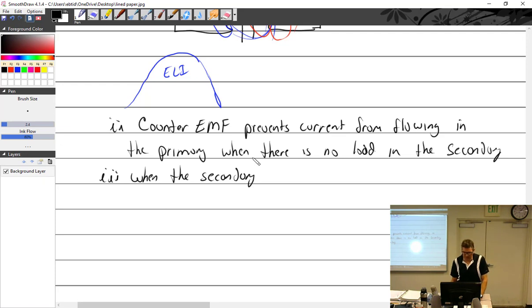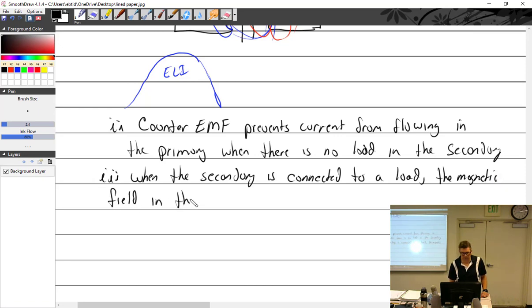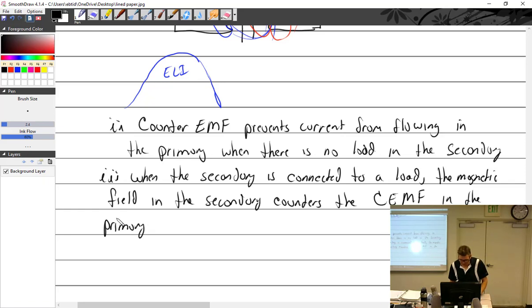So when the secondary is connected to a load, the magnetic field in the secondary counters the counter EMF in the primary and allows more current to flow in the primary.